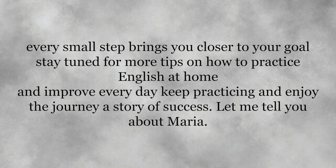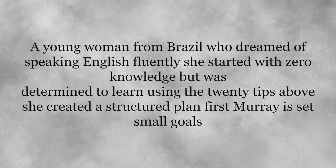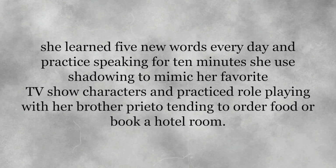A story of success. Let me tell you about Maria, a young woman from Brazil who dreamed of speaking English fluently. She started with zero knowledge, but was determined to learn. Using the 20 tips above, she created a structured plan. First, Maria set small goals. She learned 5 new words every day and practiced speaking for 10 minutes.